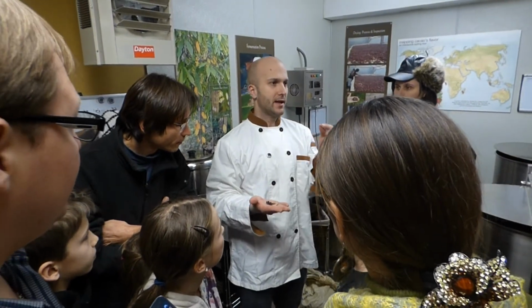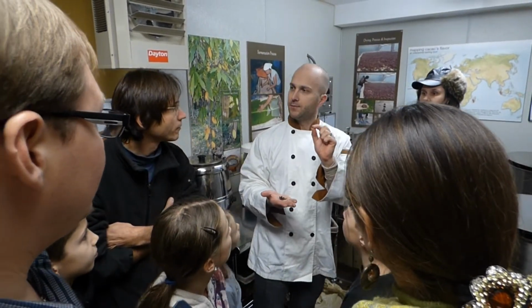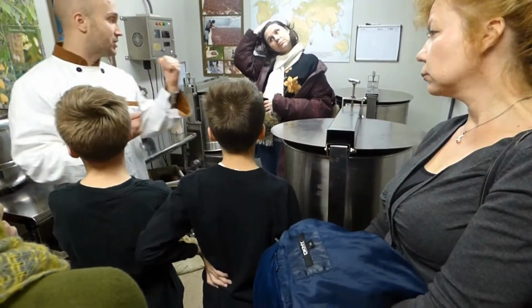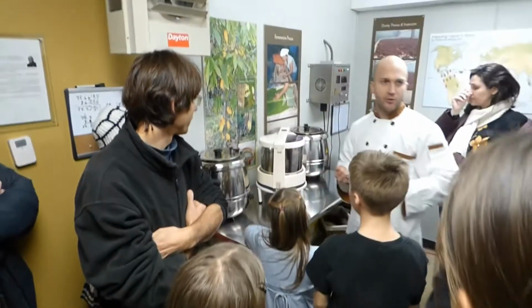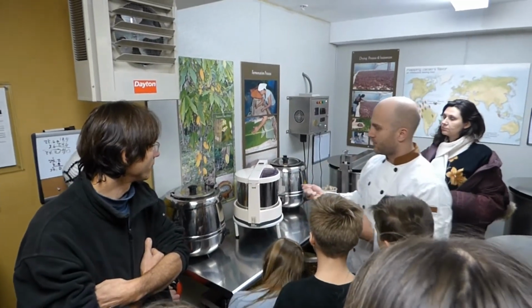Now what you're going to see from us next year is we're going to turn this shell into a tea, chocolate tea. It tastes really good. I have a smaller batch here. This is actually a smaller version of the machine. We call this a tabletop unit, a test unit. And I'm actually making some right now, the 70%.